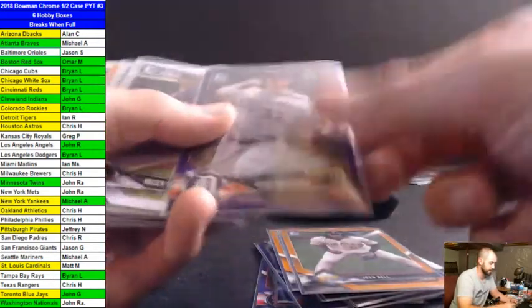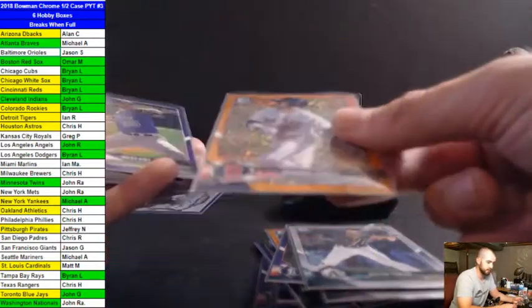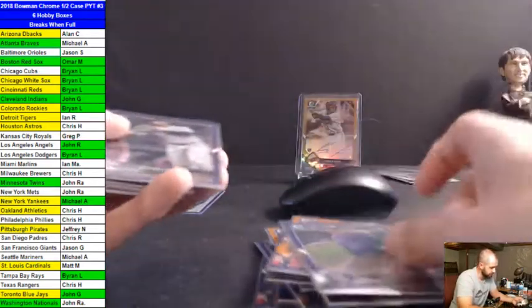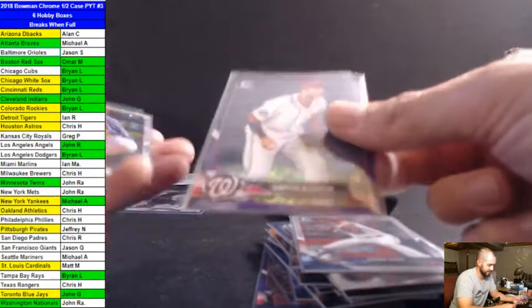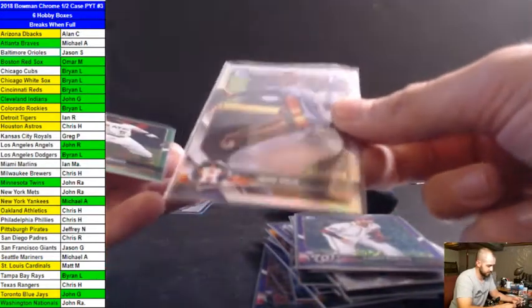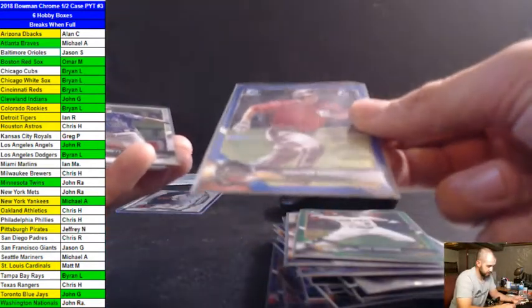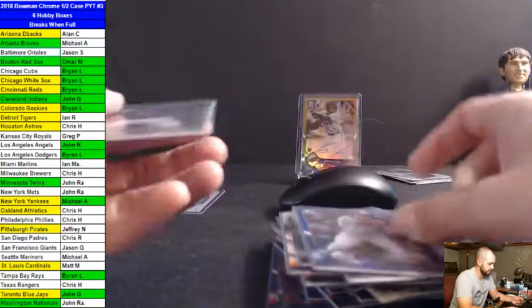Even the color in this break was nice. Burroughs, number 655. 499, Riley Pint. Dustin Fowler. We had three number 25s. That's nice. Chavis, number 25. That's 25 of 25. That's eBay 101. Riley Pint, number 250. Gleyber Torres, number 250. Franklin Perez, number 150, Bowman Sterling. Yeah, Jordan Hicks. Carter Kieboom, that's a nice one. Solis, number 499. Josh Harrison, number 299. Varsho, number 150. Hampson, number 499. Harper, number 150. And Adams, number 299.